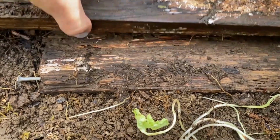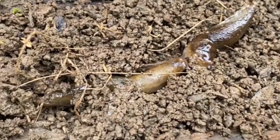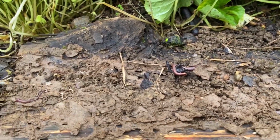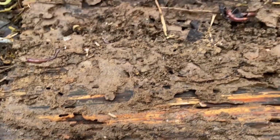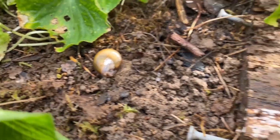All right, let's see what's underneath this board. Worm! I hope the worm is okay. Slugs, two big slugs. Whoa, look at these slugs. Nice. Oh, there's some more worms. Whoa, look at these critters crawling around. Interesting. There's another slug. Over here, snail. There's a snail shell.